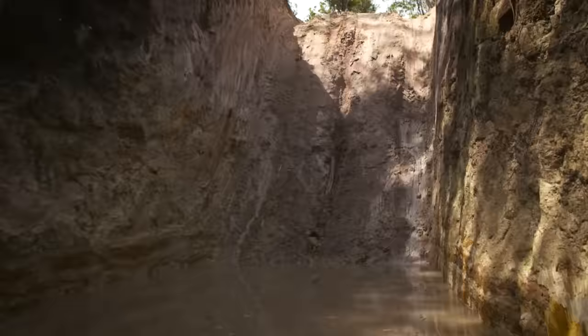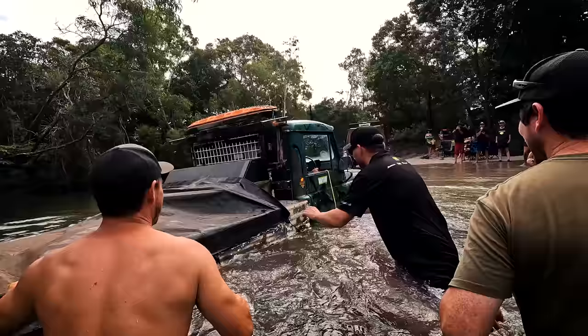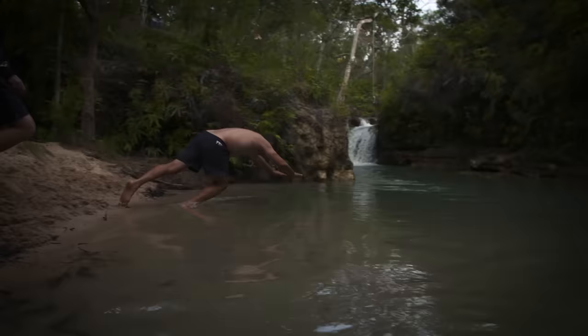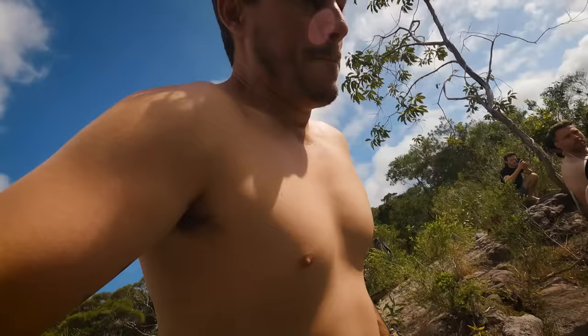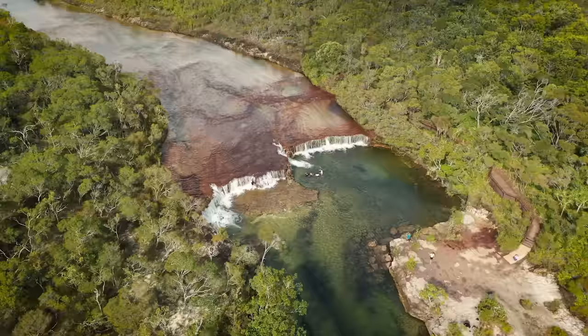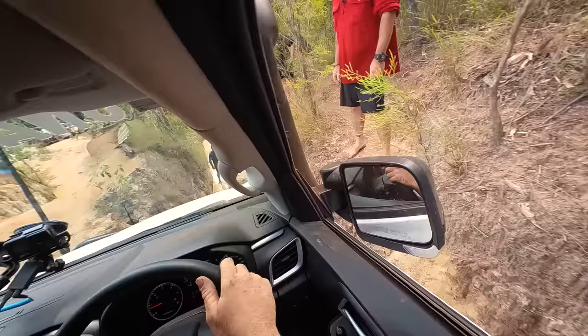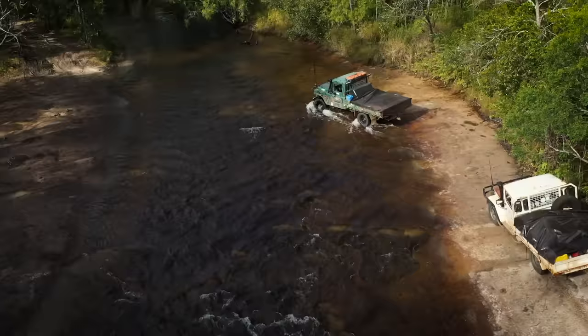This place is known for truck-swallowing challenges, roof-deep water, bottomless mud, and swimming holes that are out of this world. This is what the Tele is all about. You can't tell, I froth on this stuff. This is as good as it gets. A place so wild and so tough, you really need a four-wheel drive with all the fruit.